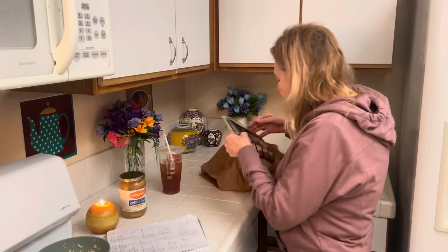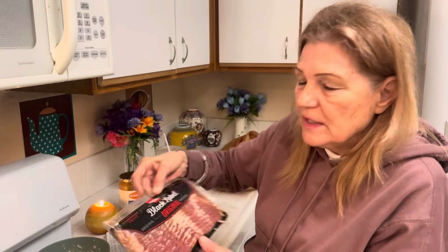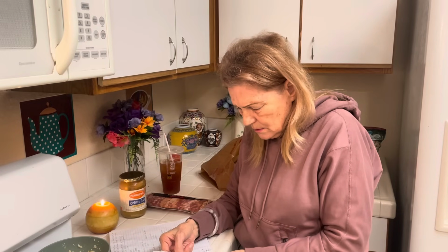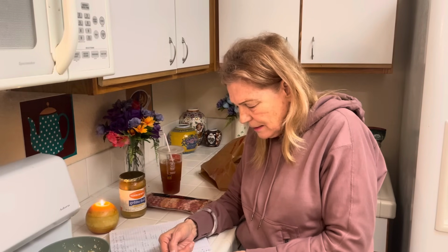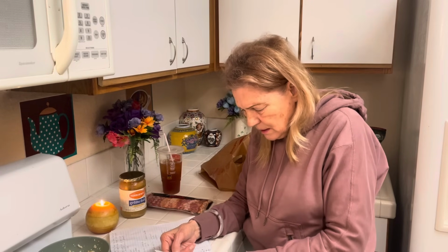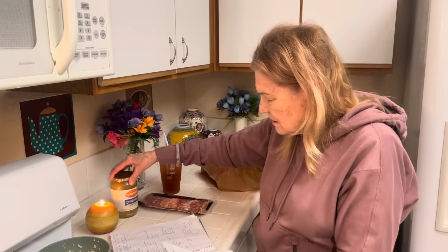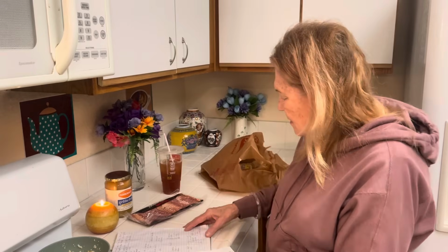And then they had the bacon. Is this a pound or is this 12 ounces? This is a pound. And I got that for the Black Label, this was $6.99. It says Ralph saved you $3. And Ralph saved me $5.53 on this fish. So that was about 3/4 off.